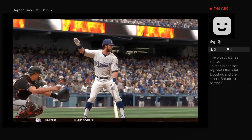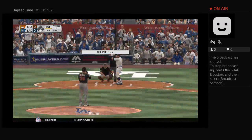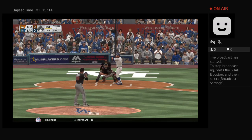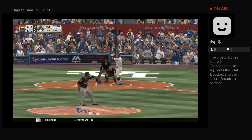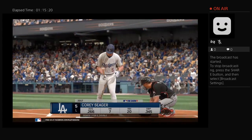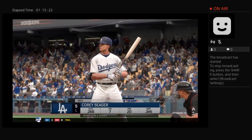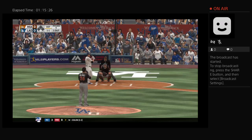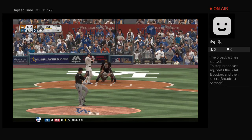Stepping into the box, Chris Taylor. And a quick glance at the numbers will tell you it's been a huge struggle for him at the plate this year. And a check swing here, but the bat clearly breaks the plane as he's set down for the first out. Here's Corey Seager. First at bat for him in this one. He was 1 for 4 with a double in the ball game last night.